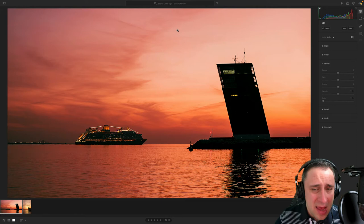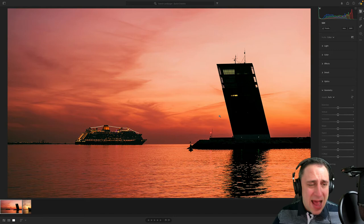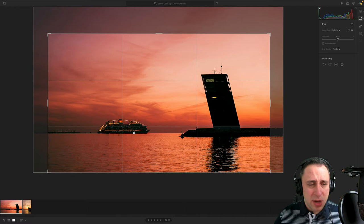And then you want to make sure that the horizon is nice and straight, so we can fix that in geometry, I believe. Yep, that's about it. So when I do this, first of all, your main subject, which is the boat, is on the intersect of the lower thirds. So that's always good to follow in photography.